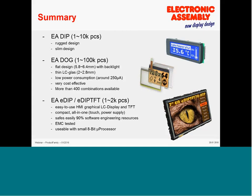The power consumption of the LCD glass is also quite low. Only the glass needs, with standard display content, around 250 microamps. If you are using it with backlight, for sure you need some more. If you are using a white LED backlight, you can turn down the brightness and turn down the current consumption to 2 to 3 milliamps.